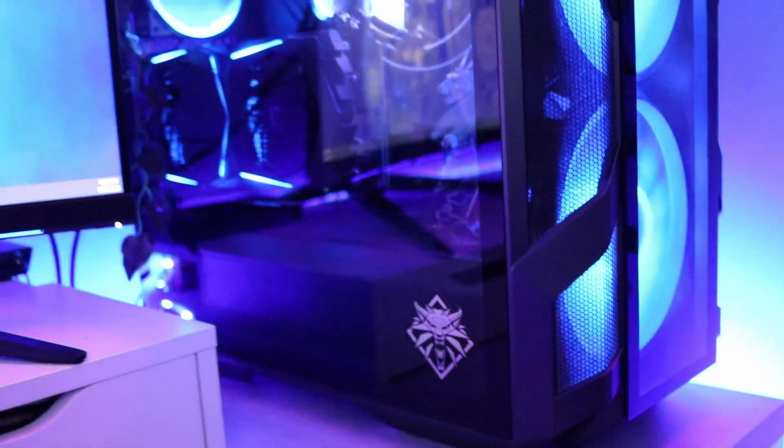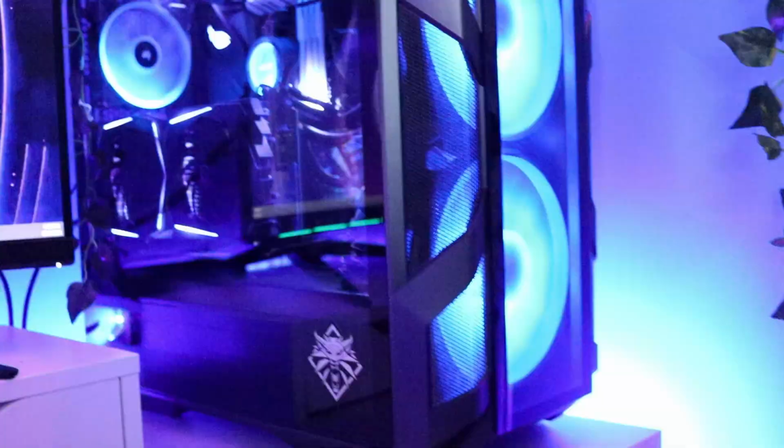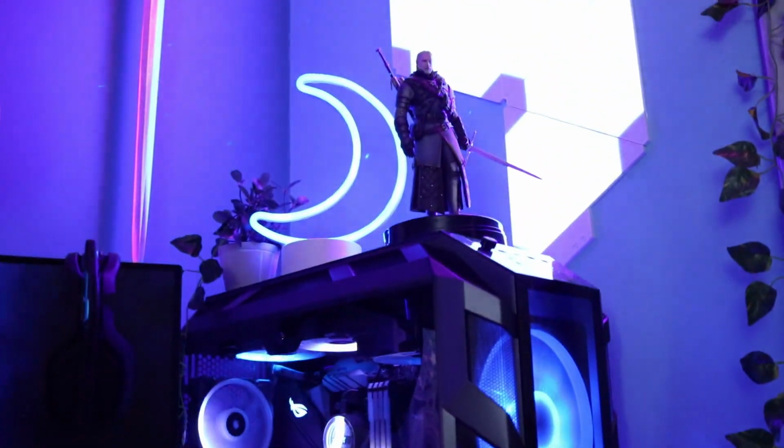I have a 2070 Super. I have an unboxing installation video on that. My power supply is an 850 Corsair fully modular gold plus one. I have this dragon in my PC. Definitely adds more RAM. And then yeah, I believe that's it as far as my PC goes.